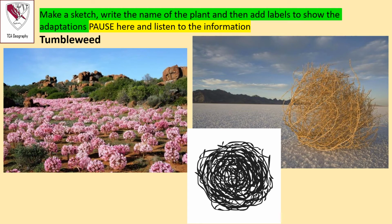And on to tumbleweed. So I agree that the sketch for tumbleweed looks just like a doodle, but the pink flowers there, that's tumbleweed when it's alive and it's flowering. Now, as soon as it's flowered, the whole plant snaps off the roots, and then it all dries out in the hot desert environment, but it tumbles around. So the shape of it is the adaptation.